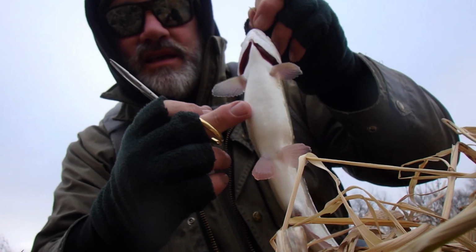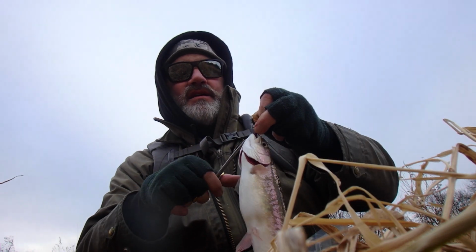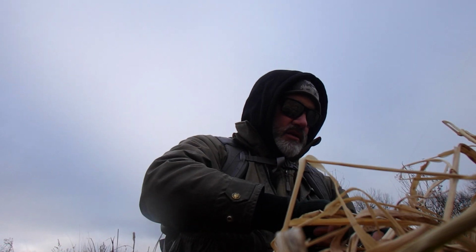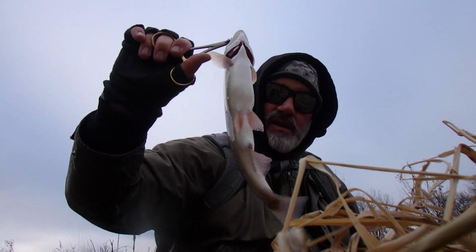Look at the little gut on that fella. I hooked it with two hooks and I pinned her mouth shut, so let me get her off quick. Nice one.